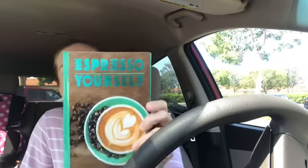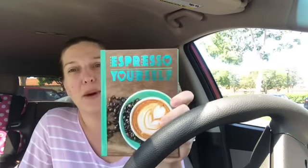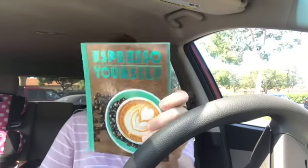So the last batch of stuff is all stationery. So I spotted notebooks from like a mile away, so I picked up so much stationery. So these are my absolute favorite notebooks from the Dollar Tree. I love the hardback notebooks. So the first one I got is Espresso Yourself. I am a coffee fanatic. I love coffee so much. So yeah, this is by Jot, so it just says Espresso Yourself.